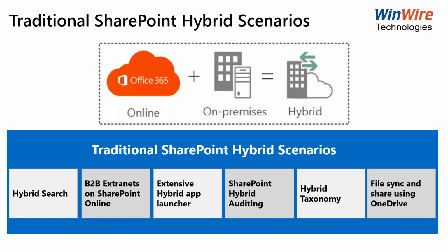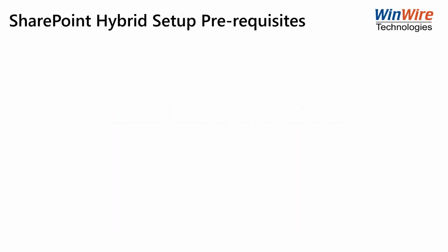Hybrid app launcher. I'll probably not get into the details of it. App launcher is the waffle icon, what you see on the Office 365 portal, left-hand side top corner, if you know what I mean. And auditing or taxonomy, all of these are common use case scenarios for a traditional SharePoint hybrid.